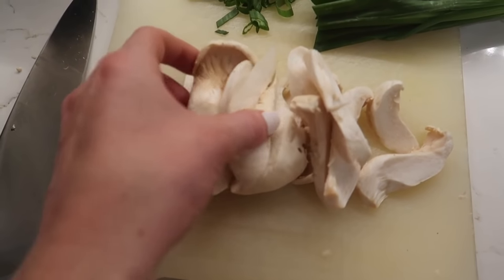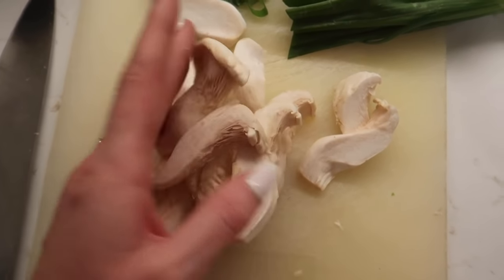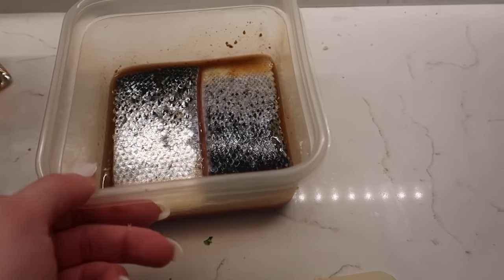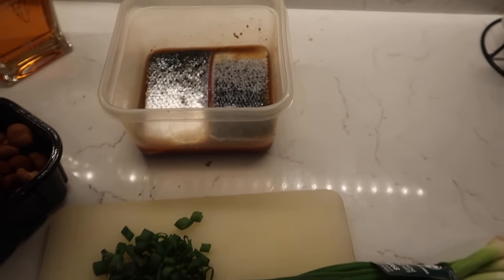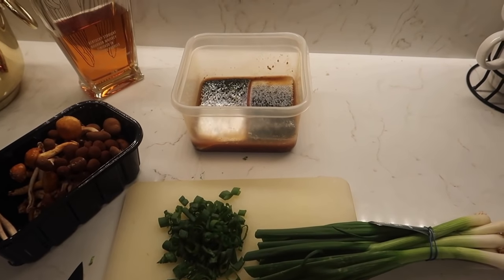Chopped up some of that lion's mane. It looks like chicken on the camera, but it's not. And I just got some green onion ready to go, still marinating. I'm waiting for Matt to get back from the gym or give me an ETA, because salmon and mushrooms cook quick, so I'm just gonna throw those on when he gets home. And we'll bada bing bada boom.